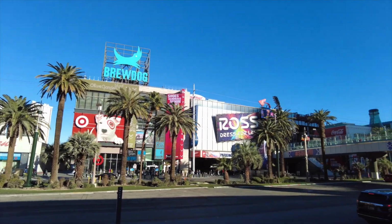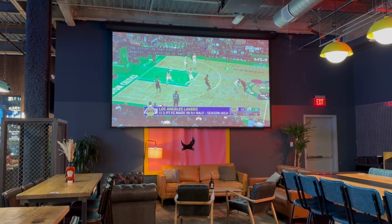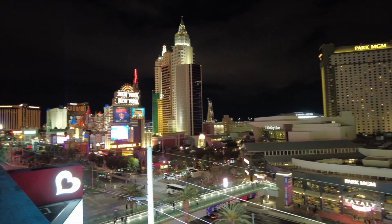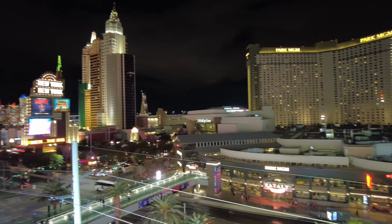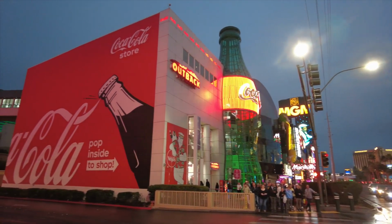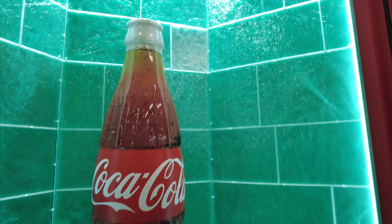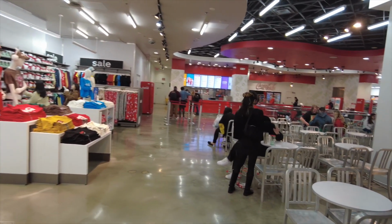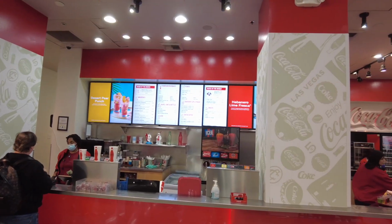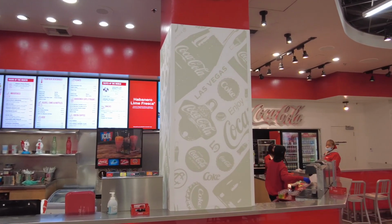Before we get to the next resort, we pass this brewery called Brewdog. It's a cool spot to watch games or enjoy the rooftop with some great views of the Las Vegas Strip. We also walk by 2 massive stores. One is the Coca-Cola store, where you'll find all kinds of merch and photo opportunities. And on the second floor, you can visit the Coca-Cola fountain to enjoy Coke floats and sample 16 different international beverages with the Taste of the World beverage tray.